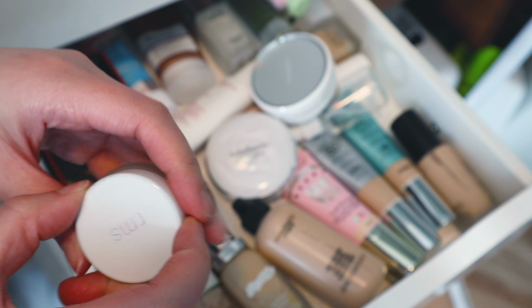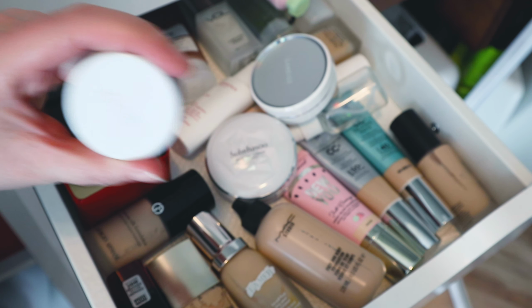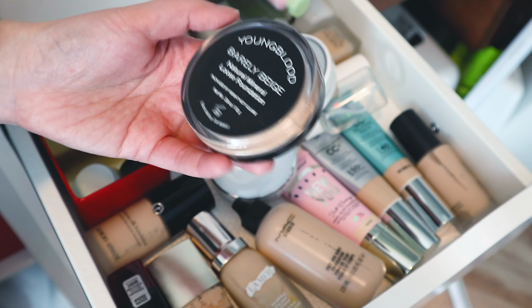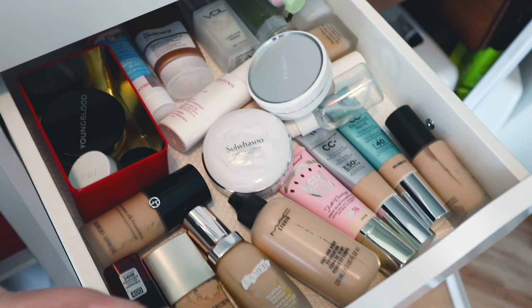And because this is a more natural brand, I worry that the ingredients in here will go off much quicker because I'm assuming it has fewer preservatives. So I'm gonna get a new one of this. And then I have just one of my favorite powder foundations that I have stocked up on. Really nice stuff. Okay, that is the foundation drawer.